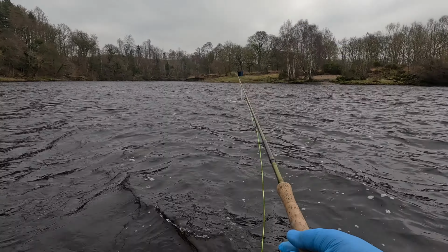On my other reel from a switch rod, I've got an 8-weight Rio switch chucker line, which I hope is gonna be heavy enough to flex this rod. If not, I'll just have a cast later with the switch rod, but it's not ideal.